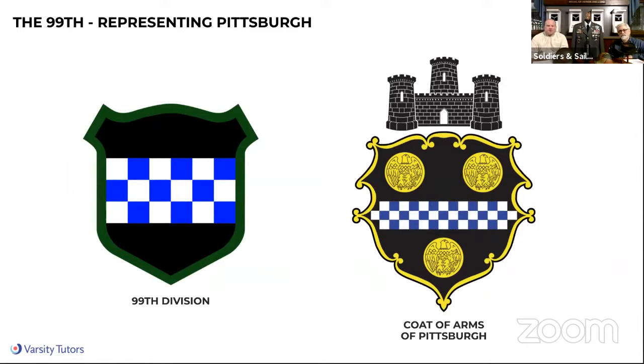So there are really direct ties to our city when you see that symbol. You see this symbol a lot of times on police officers' uniforms all over the place, although nowadays you do sometimes see it in black and yellow a little bit. If anybody's familiar with the city of Pittsburgh, we're very proud of the black and yellow for the Steelers. But really it is blue and white, and that's the 99th Division.